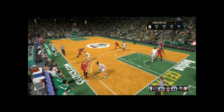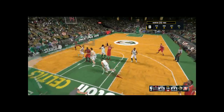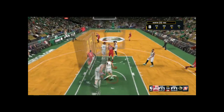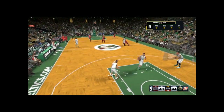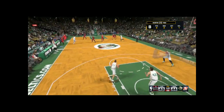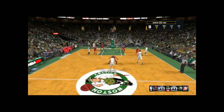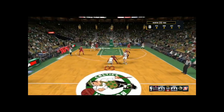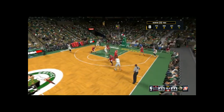Out to the right wing. Boozer kicks to Griffin. 11 feet away. And he gets that one to go off the front iron. Griffin's got 6 in the quarter. And if you're the guy who has to guard him, it is never going to be an easy night for you. There's a minute left here in the third quarter. Dove the pass to Lee.